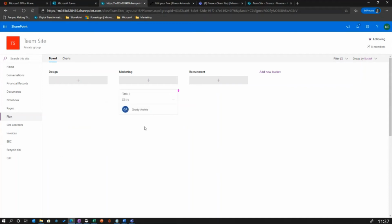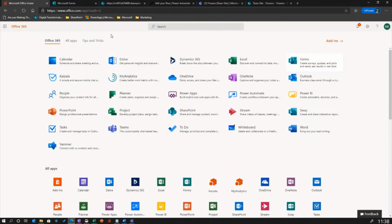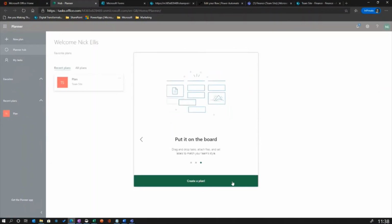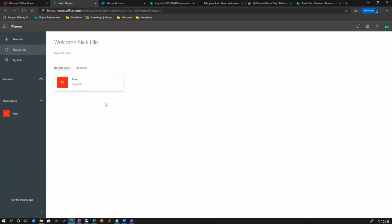Now, you've still got the external Planner view. If I go to Planner, bearing in mind I just said this about forms, so we shall see whether I'm right or not. But if I go to Planner, I should be able to see the same plan. There it is. So there is that plan.